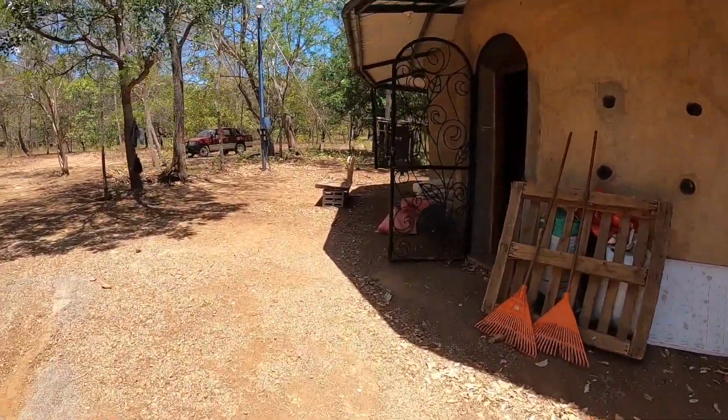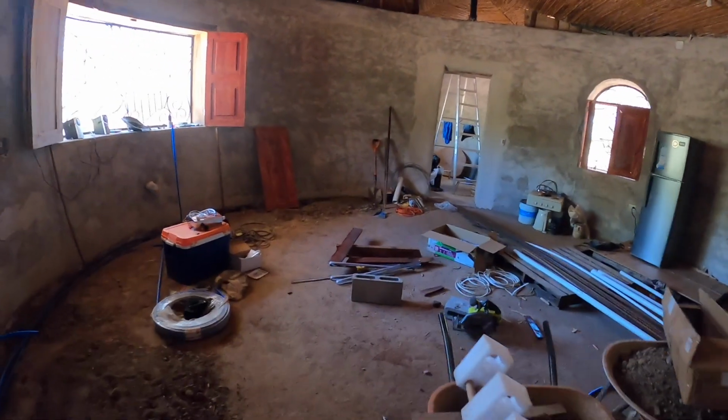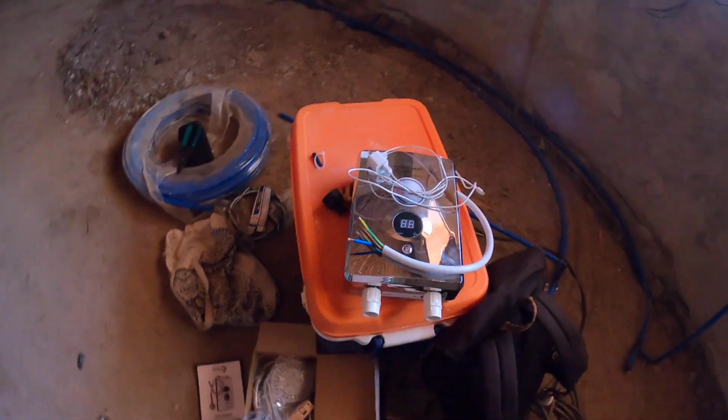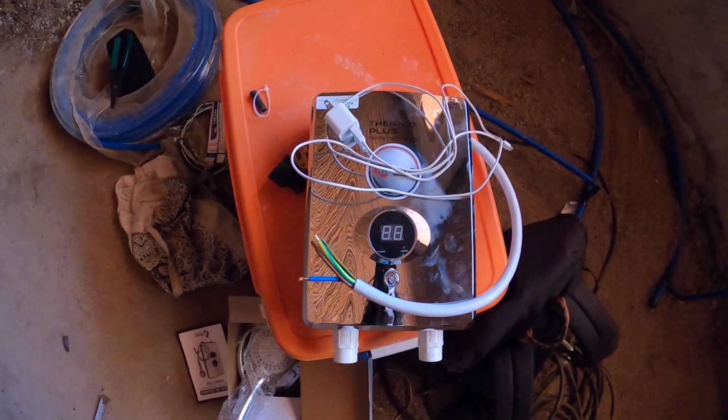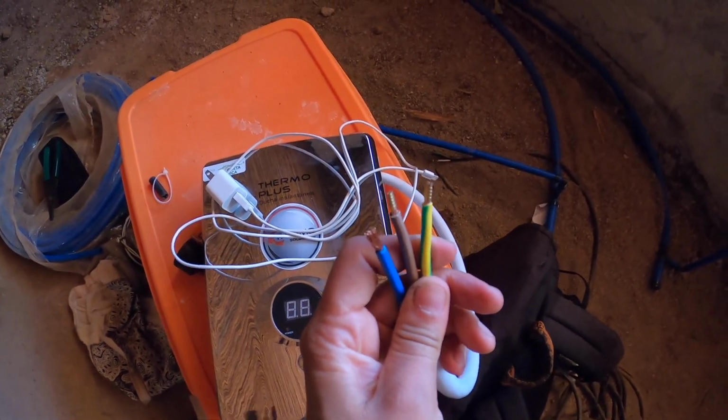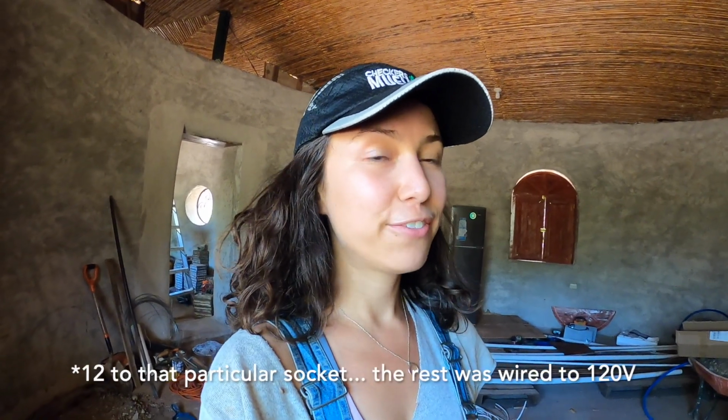But what did I attempt to do yesterday? Spent about an hour and a half finding out that this little water heater we bought at 240 volts needs a 10 gauge wire to work properly at max capacity. Turns out the house was wired at 12 gauge, which isn't really enough.